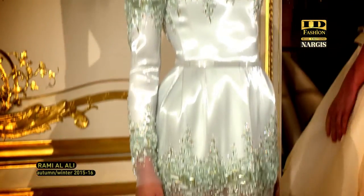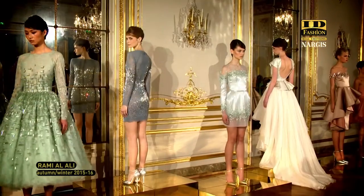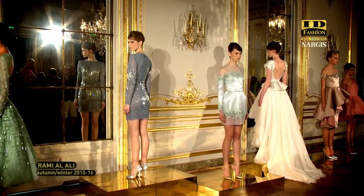It's fabulous. It's very, very nice, very interesting, and a different kind. Every dress is interesting, with stones, long skirts, and so on.